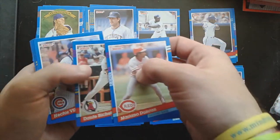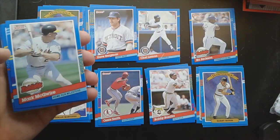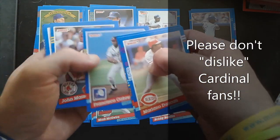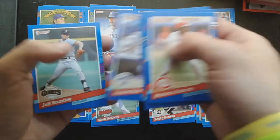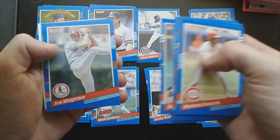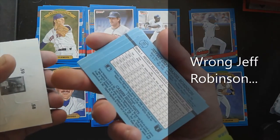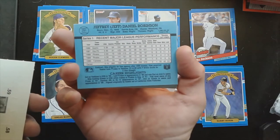Mariano Duncan, Dante Bichette, Bo's father, Villanueva, Mark McGwire. Can we put Mark over, how about over Ozzie Smith right there? Cabrera, Marzano, Melvin, Steinbach, Junior Felix, Brantley, Schiraldi, Schooler, McGrain, and Jeff Robinson, who also was a Tiger after this, apparently. And I thought it was before this.